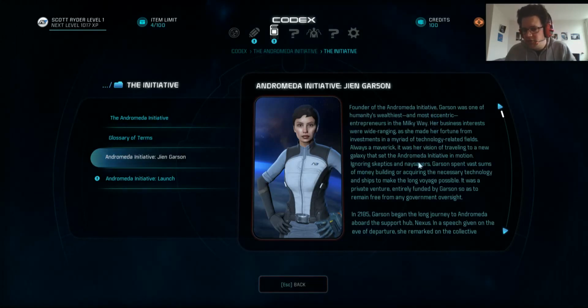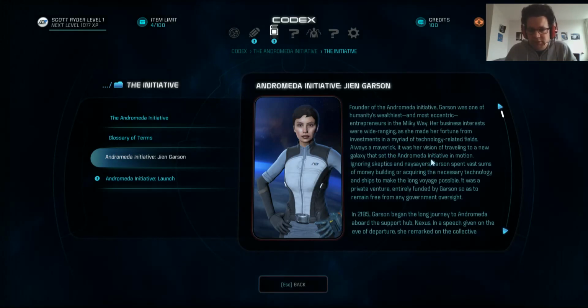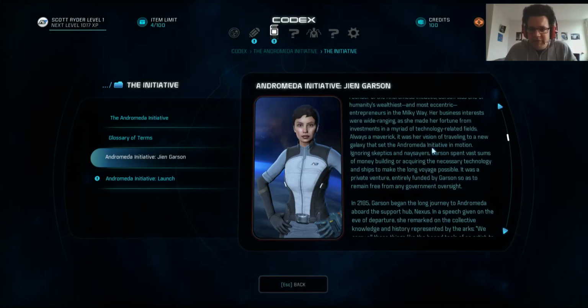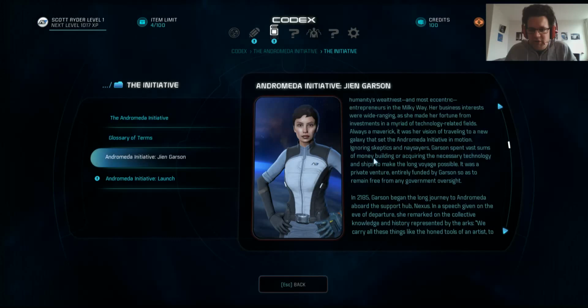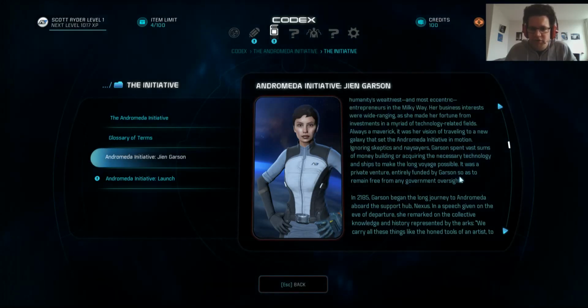Maybe slightly modeled on Elon Musk. So the vision: traveling to a new galaxy to set the Andromeda Initiative in motion, ignoring skeptics and naysayers. Well, you have to. Garson spent vast sums of money building and acquiring the necessary technology and ships to make the long voyage possible. A private venture entirely funded by Garson, so as to remain free from any government oversight.